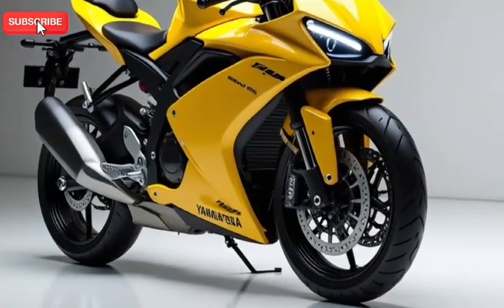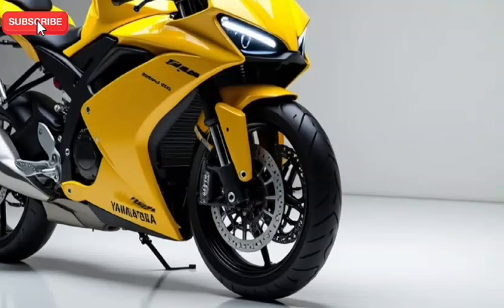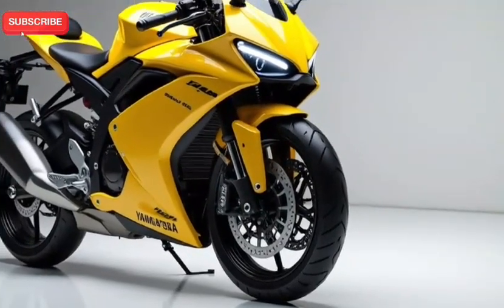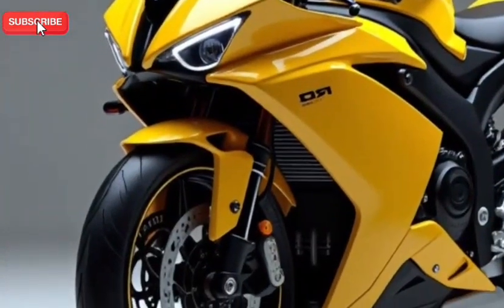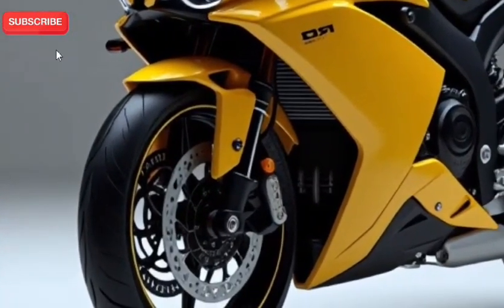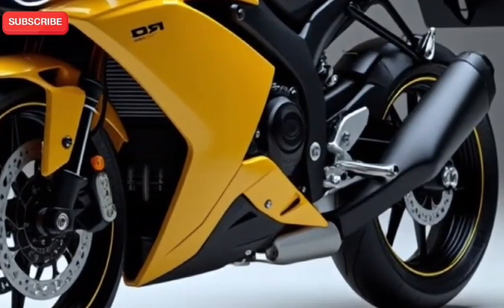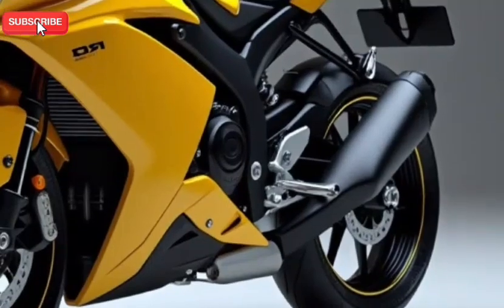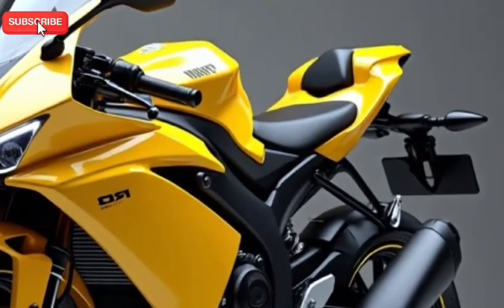Price and conclusion. Yamaha has maintained its reputation for offering a balanced mix of performance and affordability, and the 2025 R15 V5 is no different. Though the price may vary depending on the region, the R15 V5 offers great value for the performance and features it provides. Whether you're a beginner looking for a sporty machine or an experienced rider who wants an exciting daily companion, the R15 V5 is a solid choice.